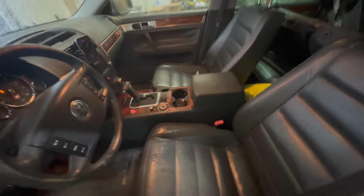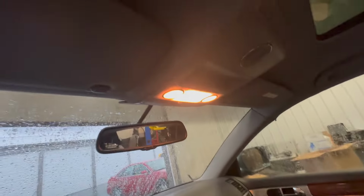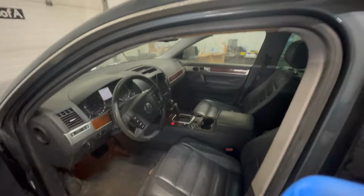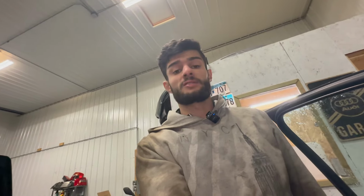This is the first time I've used this car in the rain, and clearly we have a major, very major water leak. I don't know if you guys can see that, which is very, very bad. This is absolutely terrible timing, and also a terrible location for water leaks. At the moment, we just need to put our hatch together.